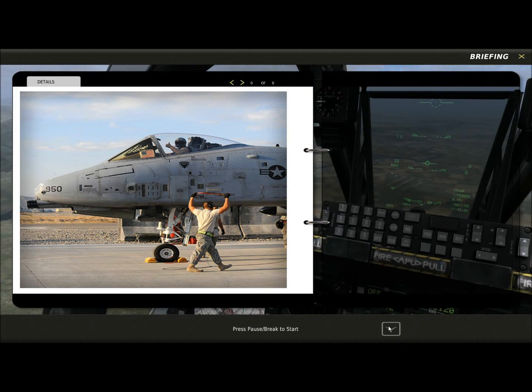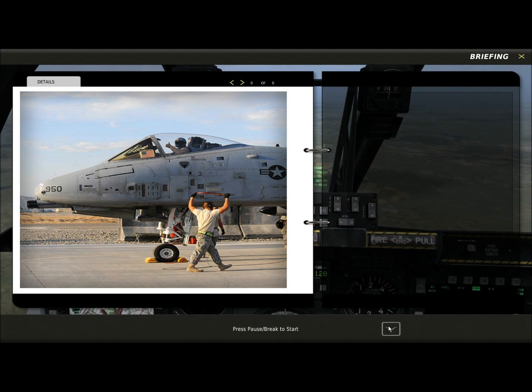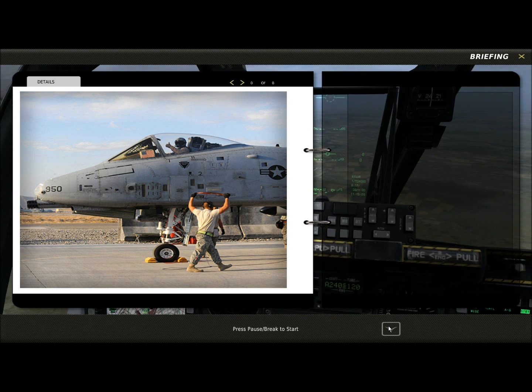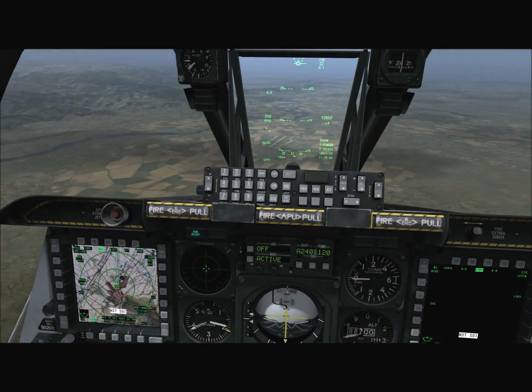Okay, welcome back to A-10C Warthog. We are about to have a lesson on guided munitions. Let's see what that means.